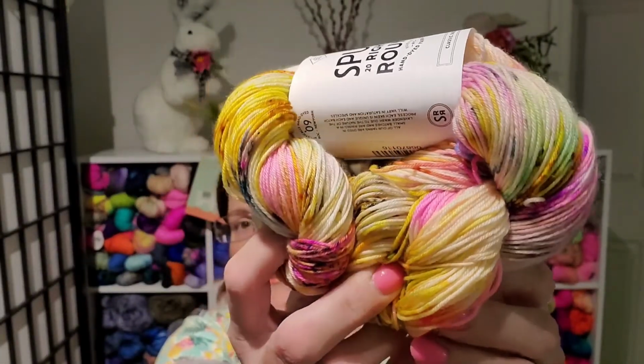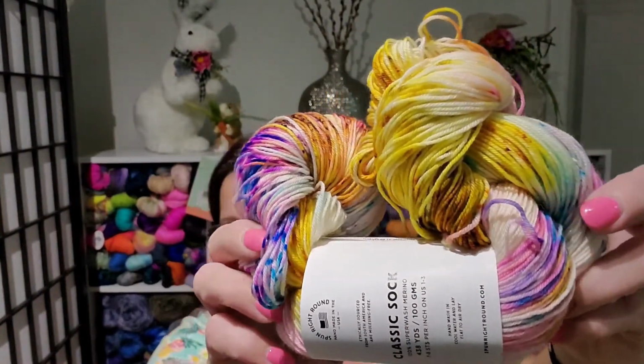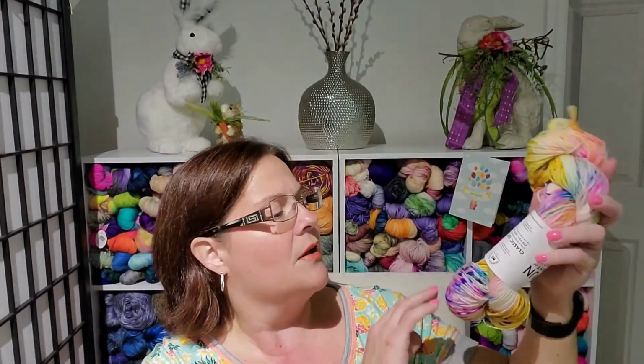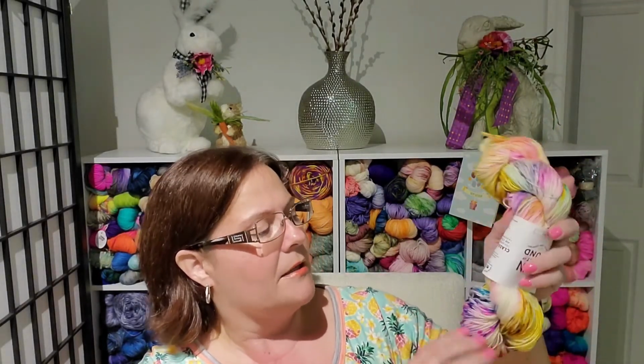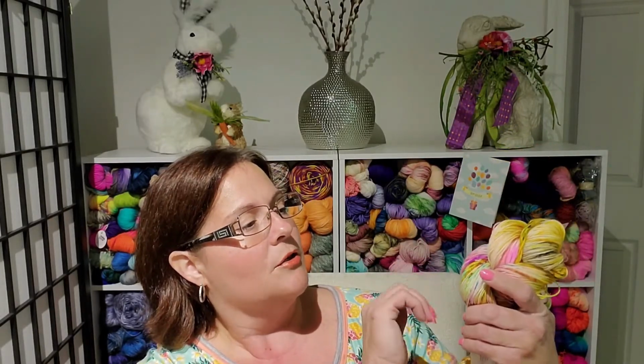So look at this colorway. Something just made me gravitate towards it a couple of times, and I think it's absolutely beautiful. I love it. It is speckling, but I love the purples, the pinks, the mustard yellow, the cream, the green, teals, yellows, everything in here.